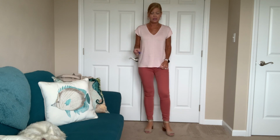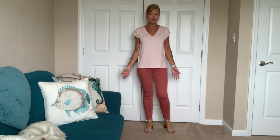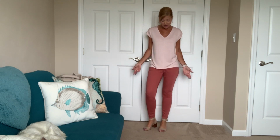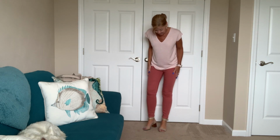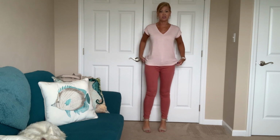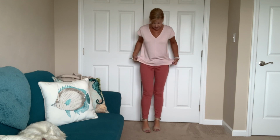Because I know the green jeans and my mix and match, many of you said they look too tight, and those weren't too tight either. So I'm not sure if I should just stay away from colored jeans because they look that way on me or what the deal is. But these do fit. They're actually probably a little bit loose.